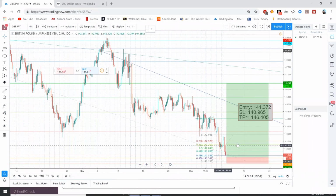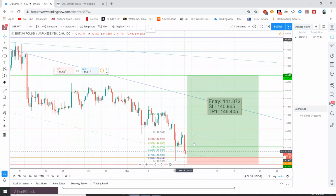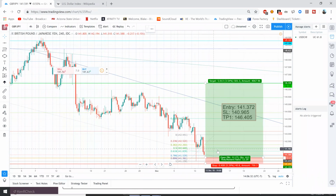I hope that makes sense for everyone. I just want to make sure that you don't blow your account from a trade like this. Would you say the most common occurrence for your trades is breaking even? I would say that's, yeah. I mean, honestly, I haven't had a loss in about a month and a half.